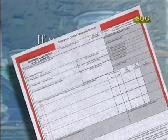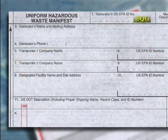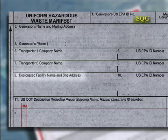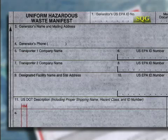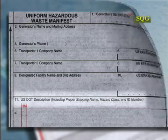Manifest forms track waste from generation to disposal and are available from your transporter or waste management facility. Some of the items that must be filled out include the name of the transporter, the name of the designated facility, your state EPA ID number, and a description of the waste based on Department of Transportation or DOT requirements, such as shipping name and hazard class.